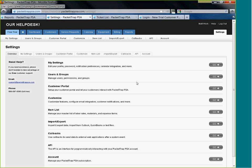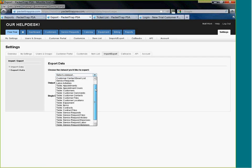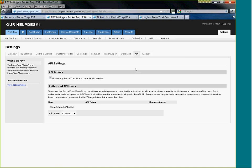Settings. Again, this is where we're going to spend the majority of the first part, couple days of your trial, just getting familiar with these. But import and export is more of an advanced question. Couple options here. We can import data, again our items, our customers, and equipment, and we can export data. As far as export, we can export any of the data from these tables. Now if you are going to export data on a scheduled basis from one system, PacketTrap PSA, to something else, you probably want to roll up your sleeves and get into the API to automate that and make it even more efficient.